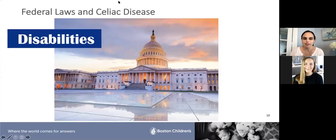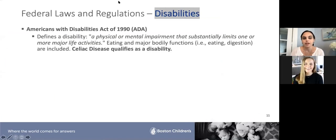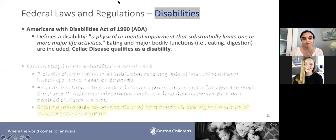So let's talk about laws that govern celiac disease. There are laws that govern disabilities and there are laws that govern food that I'm going to talk about. To start is the Americans with Disabilities Act of 1990. This law defines a disability as a physical or mental impairment that substantially limits one or more major life activities. As we all can agree with, eating and digestion are both major bodily functions that we need in order to survive. And so celiac disease qualifies as a disability.